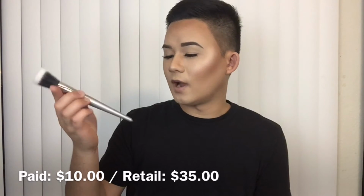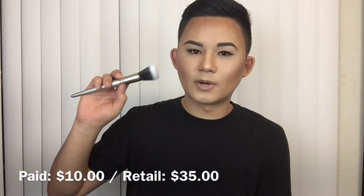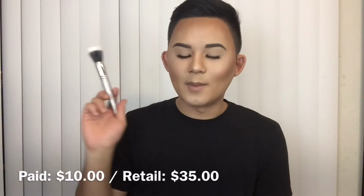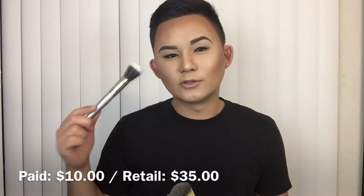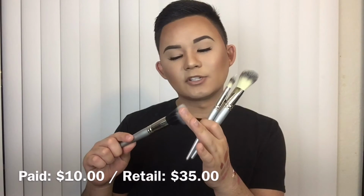And then I got a dual fiber. This is the 44. I love dual fiber brushes. I just feel like it blends everything out really nicely. A lot of people don't know what to do with their dual fiber brushes. It also packs on blush really nicely because the dual fiber doesn't pick up as much product. But yeah, so I got this one.